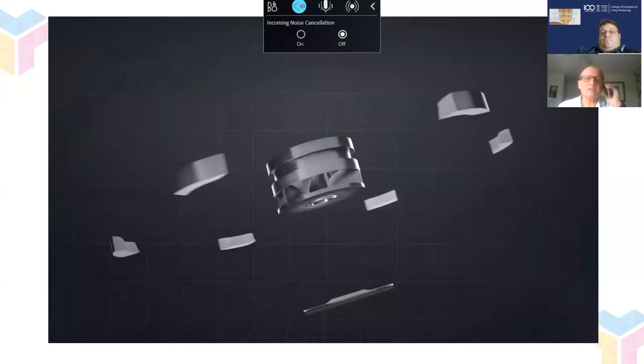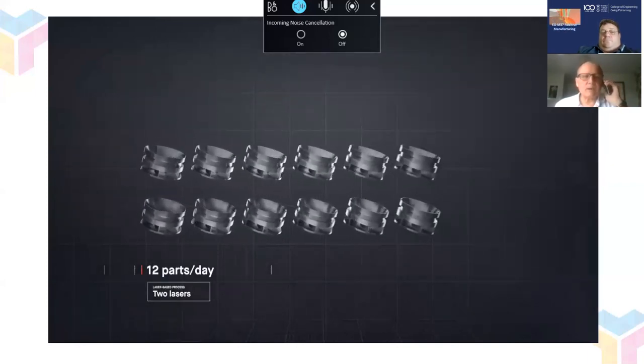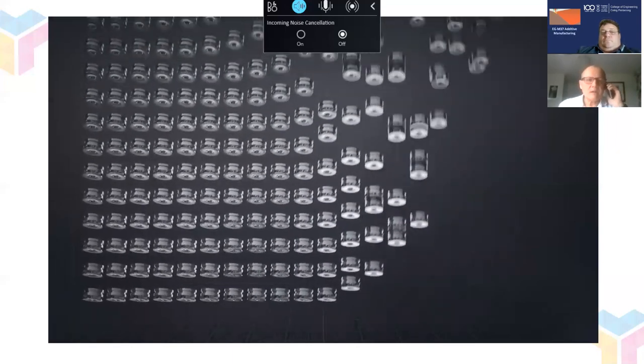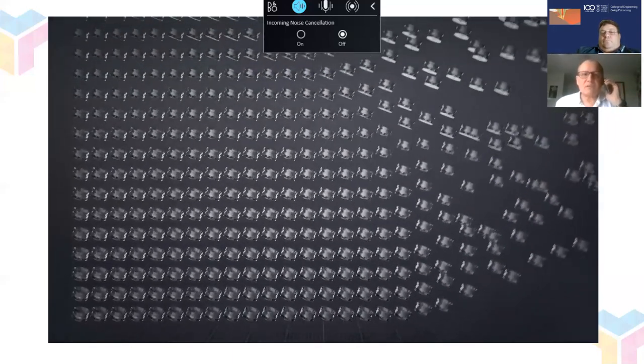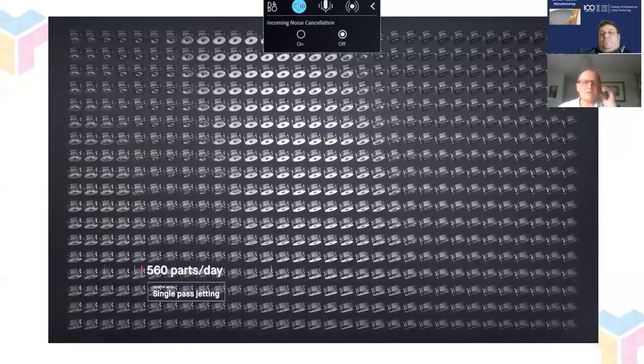It's interesting, this here. So this is laser-based technology where you produce 12 parts in a day because of the size of them. Then the desktop metal production system, as you can see, produce 560.